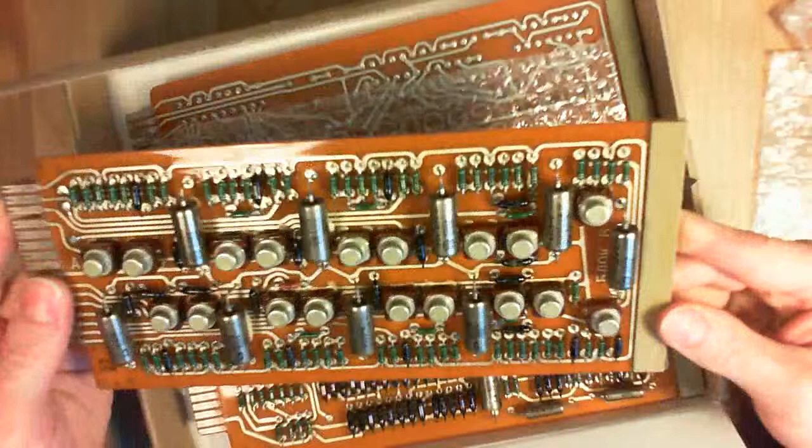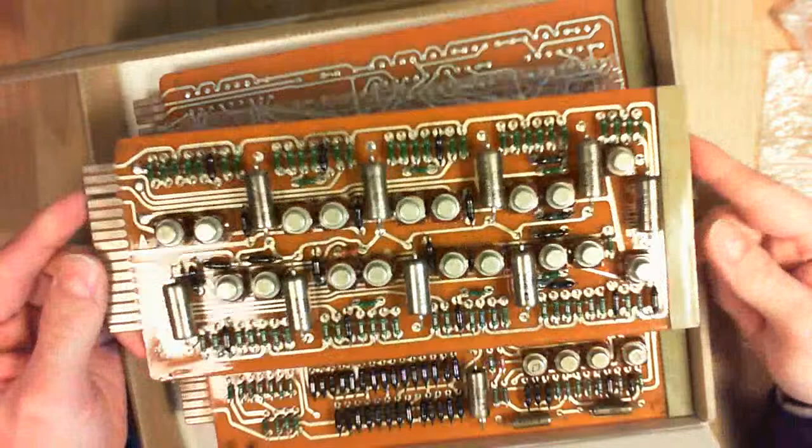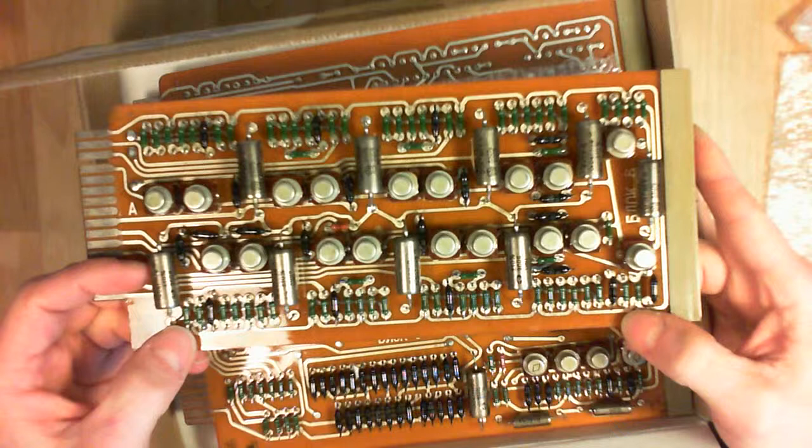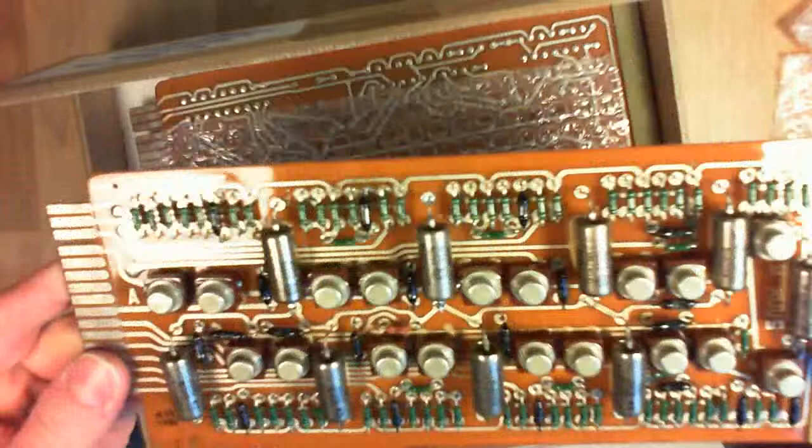Then transistors with plastic standoffs, very nice hand design tracks, of course. Then green resistors, they are not very common. Usually Soviet resistors are red, these ones are green, and the glass body diodes. It is a contact point diodes, so maybe germanium diodes.